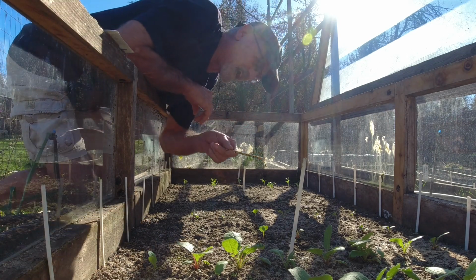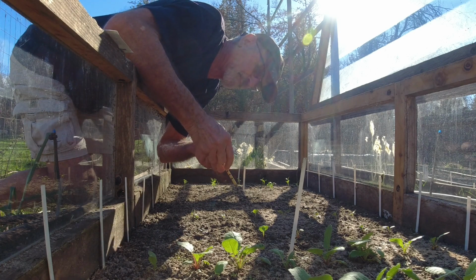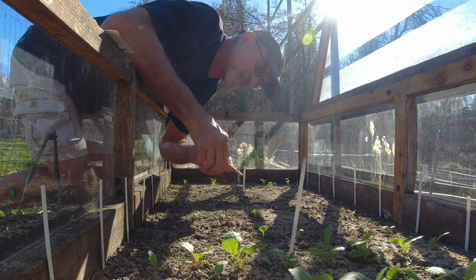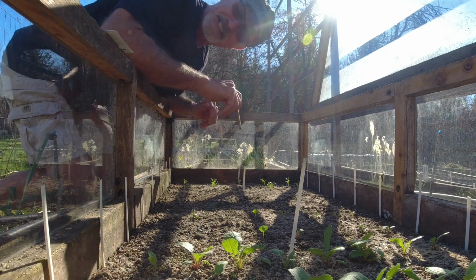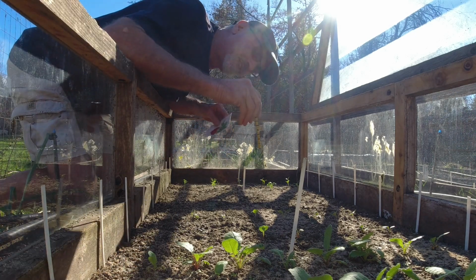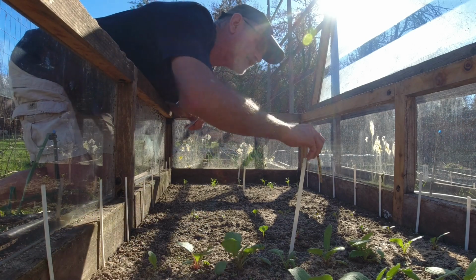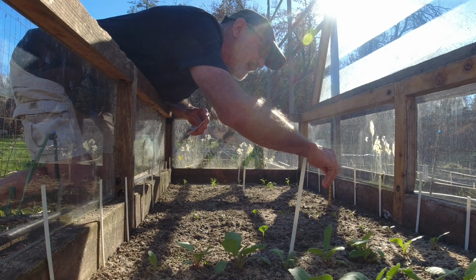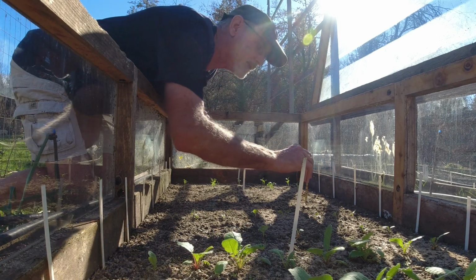I made a planting guide. I took this pencil and every half inch I made a line on it with my Sharpie, and that tells me exactly how far to push it in for the hole depth, because the radishes want a half inch depth. So I can push it right up to that line. And I know I got just the right depth on that.